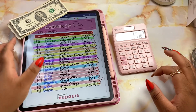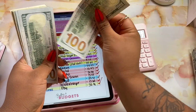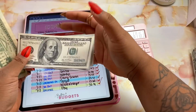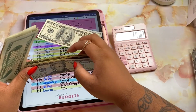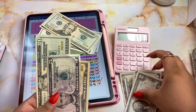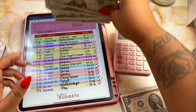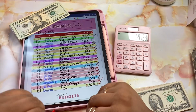$91. So that's $671.63. Here we have 1, 2, 3, 4, 5, 6, 20, 40, 60, 80. So now all this money can go back. I needed to put 15 in. Okay, I'll figure it out. Anyway, this can go back in the accounts I pulled too much from. So we're gonna take this $680 to the bank and pay this credit card bill, okay?